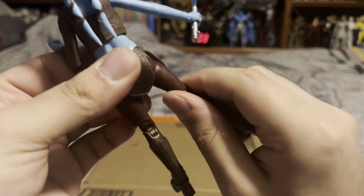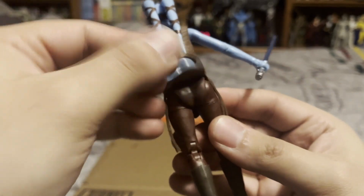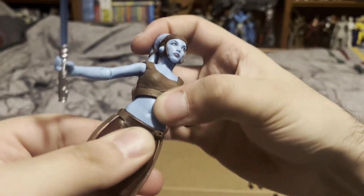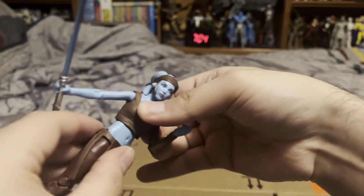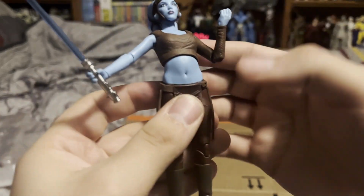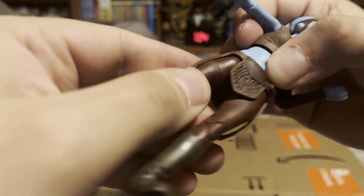So she does have thigh swivel that can go out about this much. She's got a rump on her. Nothing going on there. But she has the twist right here. Can go about that far. You can probably spin her around completely. I just didn't want to risk it, but you can go back about that much, forward about this much. Doesn't twist right there.